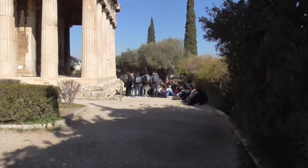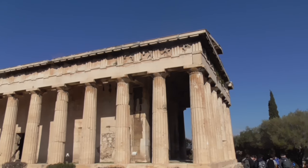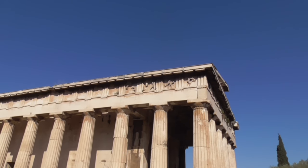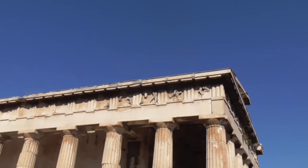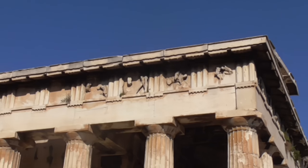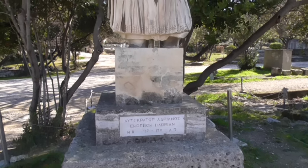A school journey here, and we see the West Haitoma with fighting scenes of Hercules. Hercules against centaurs. Emperor Hadrian.